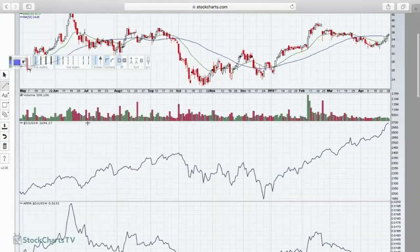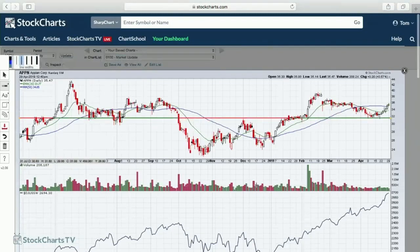So I'm going to draw that line here and just show you. On earnings, we started trading at about the 31.5 level, went all the way up. When we did break down, even if I got stopped out, I would have had this 31.5 level on my radar. And you can see we tested it multiple times, it held, and now look at what APPN is doing. Rallying back to the upside.